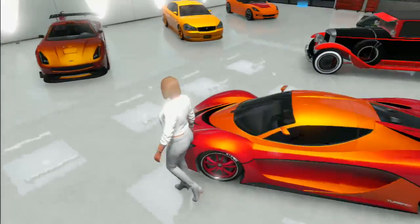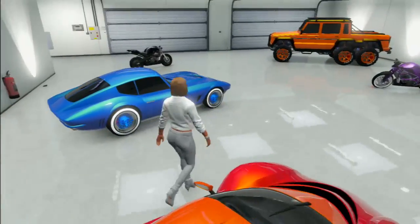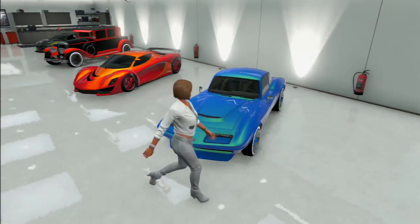It's a candy red with a race yellow, and then secondary orange with the same race yellow pearlescent on there, and it makes this really nice effect on the car. It looks really shiny out in the sun. It's super awesome. Now next here, you may recognize this car.